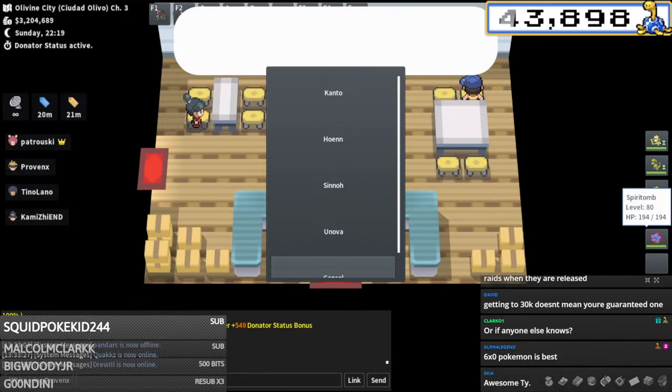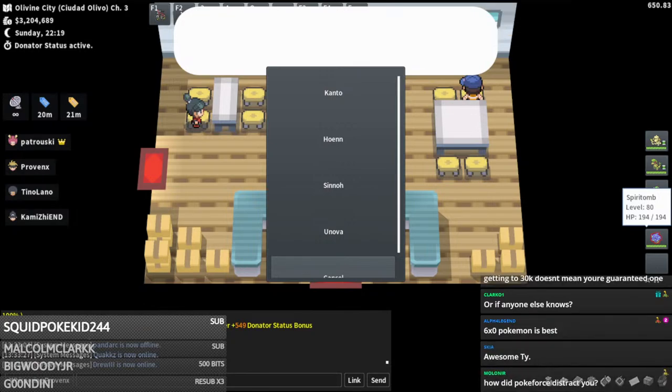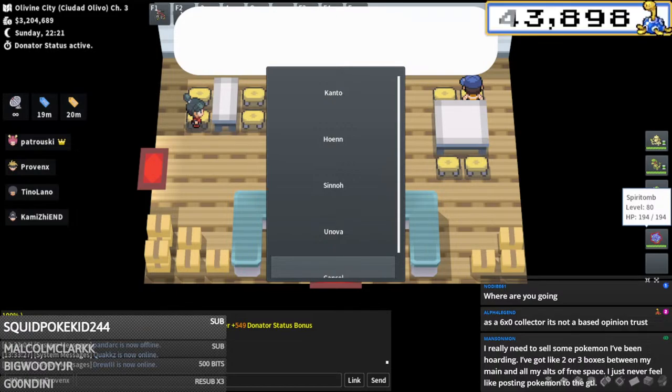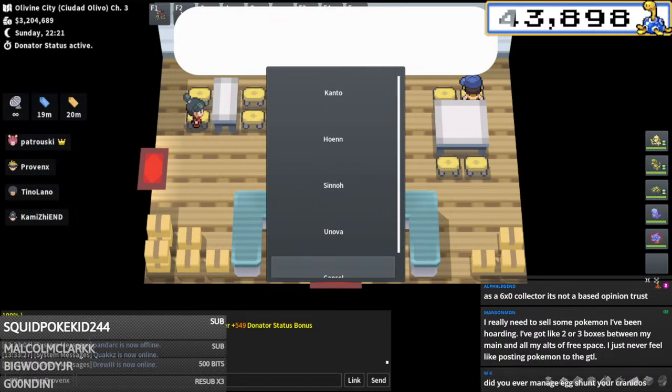Yeah, for future raids, I would like to do that. I think I have that written down. Let me double check. Yeah, I have a video called Building PVM Pokemon in Preparation for Raids. Top 10 PVM Pokemon to prepare for raids. I'll write that down specifically. See how that goes. As a 6x0 collector, yeah.